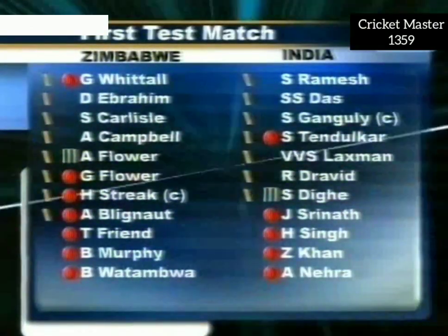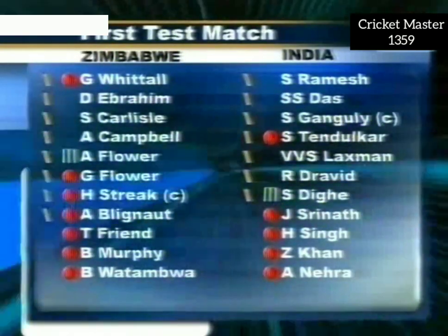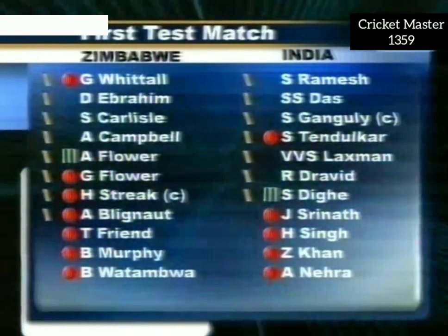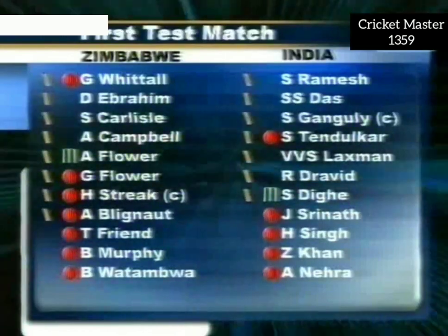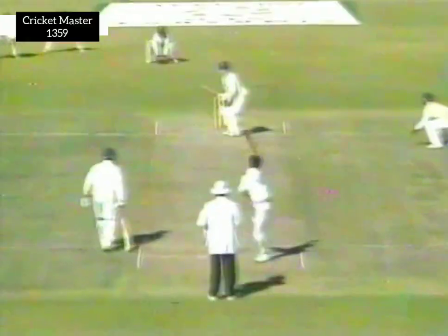Well, these are the two sides that have been picked. Guy Whittle, Lynn Abraham, Stuart Carlisle, Alistair Campbell, Andy Flower and Grant Flower. Heath Streak is the captain. Blignaut and Travis Friend is playing. He's making his test debut. Brian Murphy and Schneider was the bowler.